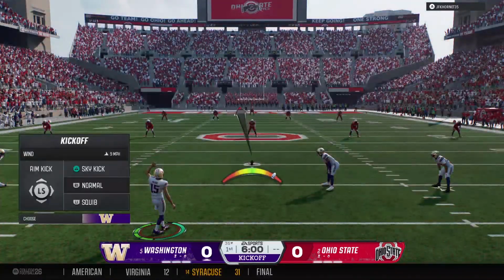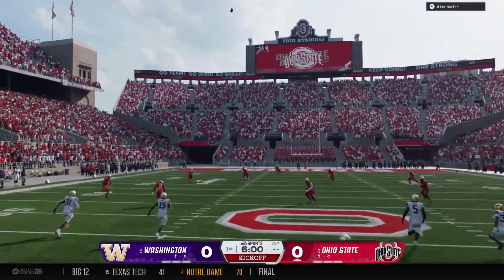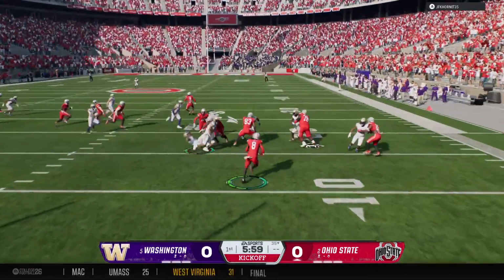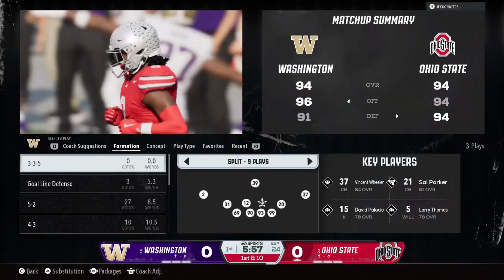And the Huskies will kick this deep to start us off. Return starts from inside the 5. He steps out at the 22. That's where the drive will begin.